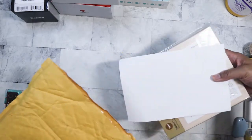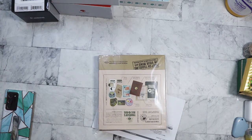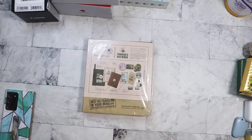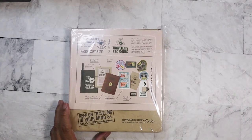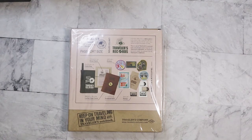Take it out. I ordered a passport. This is my first Traveler's Notebook passport. I already have a standard size, which was the Pan Am limited edition that came out years ago, when they first put out the blue Traveler's Notebook. This is when Midori was still the one making them. So that was my very first Traveler's Notebook.